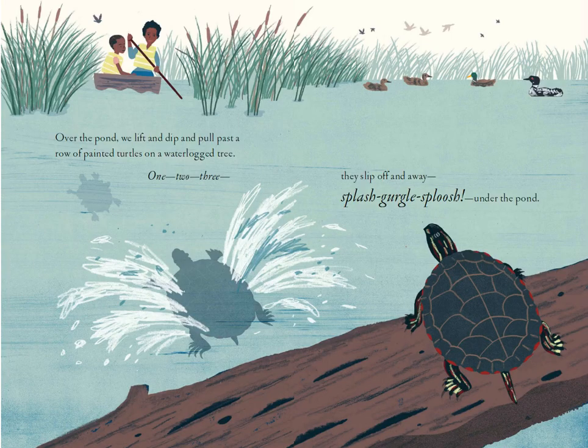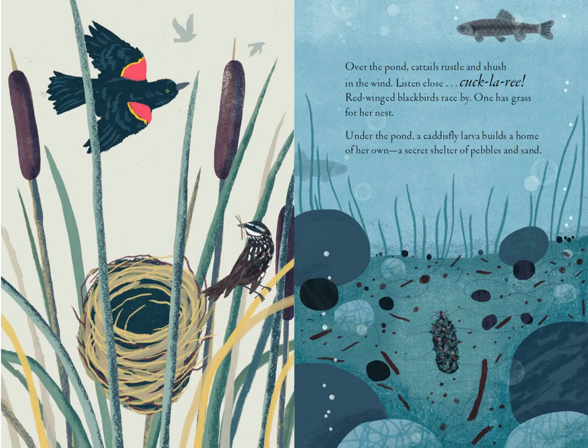Over the pond, we lift and dip and pull past a row of painted turtles on a waterlogged tree. 1, 2, 3! They slip off and away, splash, gurgle, sploosh, under the pond. Over the pond, cattails rustle and shush in the wind. Listen close. Cuckleree! Red-winged blackbirds race by. One has grass for her nest. Under the pond, a caddisfly larva builds a home of her own, a secret place of pebbles and sand.